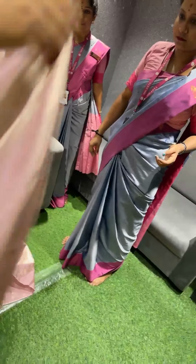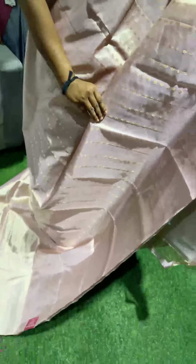Here is another color which we have stocked up. This is a beautiful silver shade. It's a mix of lavender and a little bit of pink, and this is a very, very beautiful combination. Kind of baby pink. This is the exact color you can see. All these gold zari motifs across the saree, and this is priced at the same 11,849 rupees. Don't miss this saree.